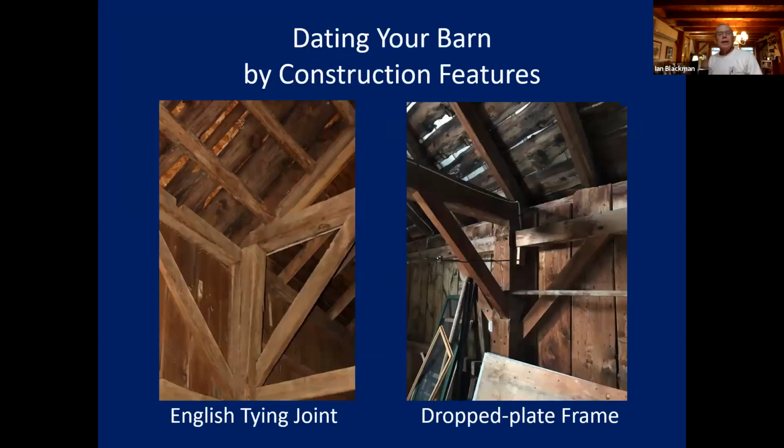Okay, so when we go back to dating your barn, once we said English barns were all early barns, they're going to be 1700 to early 1800s. All English barns are going to have an English tying joint, which is the joint on the left. And basically they were stood up by sidewalls being put up first. And when you go to a Yankee barn, early Yankee barns will also have that English tying joint to get the center aisle.